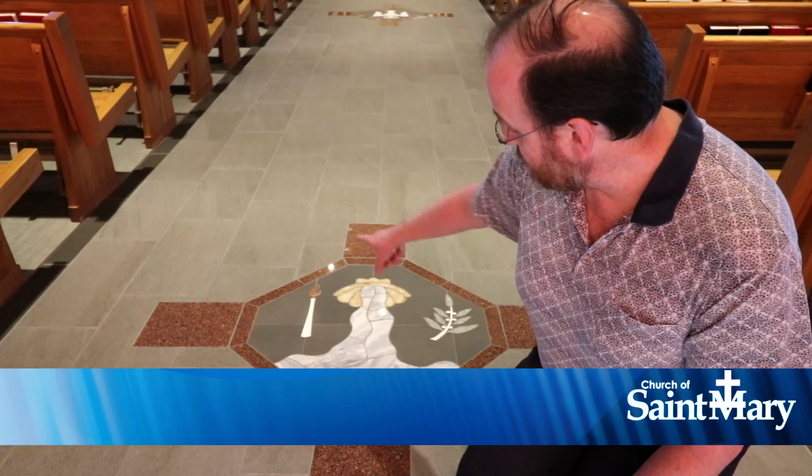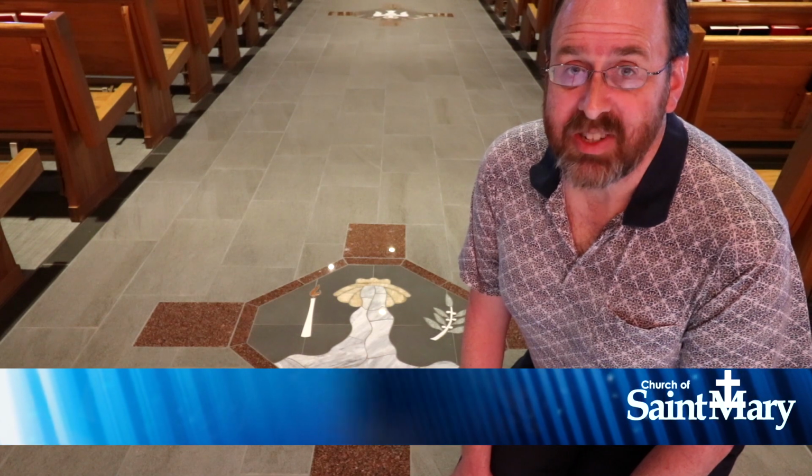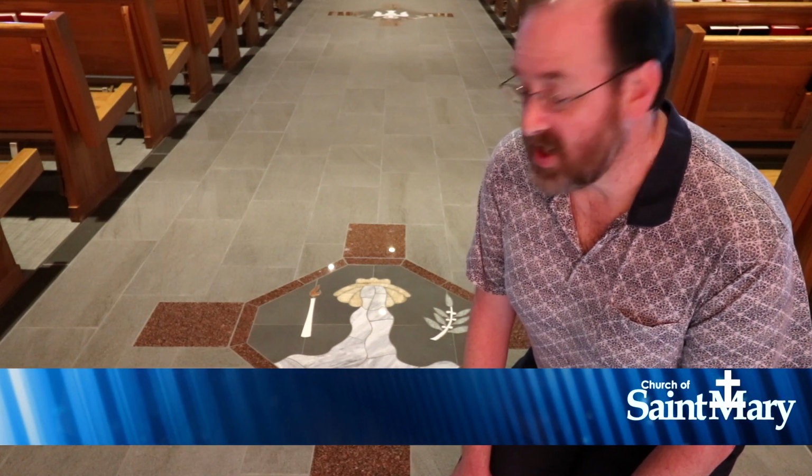This baptism mosaic starts off with a lit candle that represents the light of Christ that illuminated the world on the very first Easter Sunday, the day that Jesus rose from the dead. And his rise from death to life gives us hope that we too may rise with him. He'll pull us into heaven and we can be happy with God for all eternity.